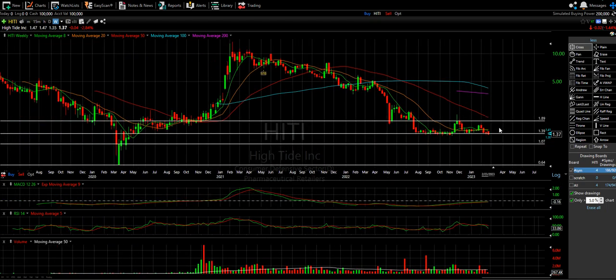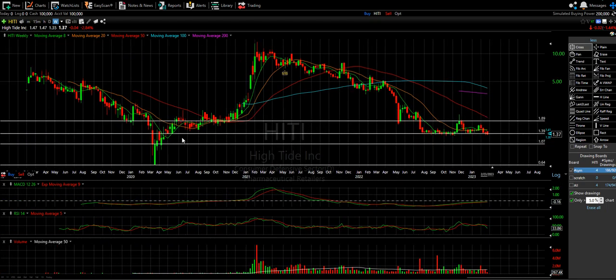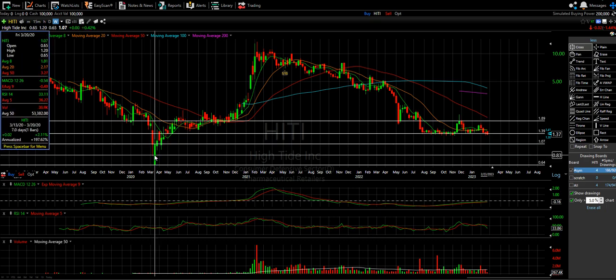Let me just zoom out. Look, we have a bunch of big red and green candles, and these are super easy to lose. If we lose this line right here, it could be a quick drop to 1 and then an even quicker one, because look, all we have is that, right? Maybe we'll stop at roughly 50% of that candle.